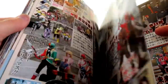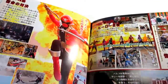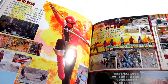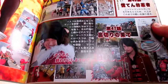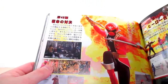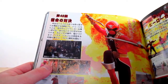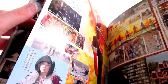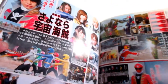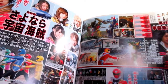So on the next page, page 60 and 61 focuses on episodes 45, 46, 47, and 48. So here we go. And then a nice shot of Gokai Red coming at you here, with the final battle with Bosco and Marvelous here. And then on the next page, page 62 and 63 focuses on episodes 49, 50, and 51.